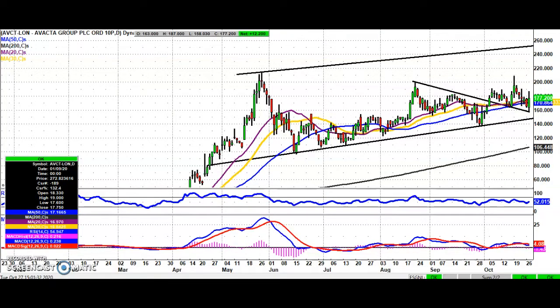Hi, this is Zak Mir with a Bulletin Board Heroes Pharma special here on Share Talk, covering obviously the COVID plays, etc. Starting on with Avacta, where I suppose the easiest part of this chart really is to say that while above the floor of the channel from April at £1.50, we should be heading up to £2.50.